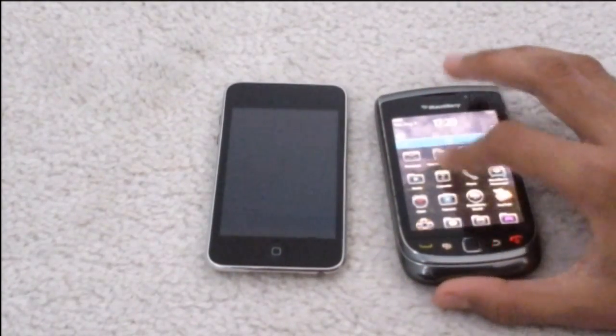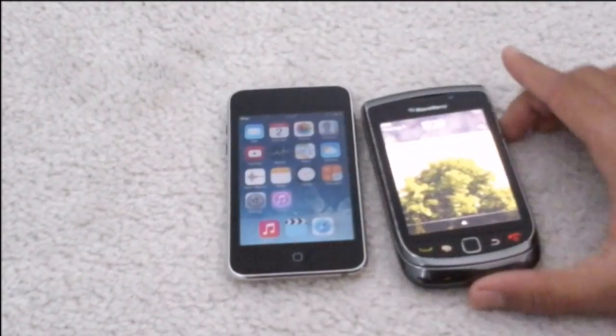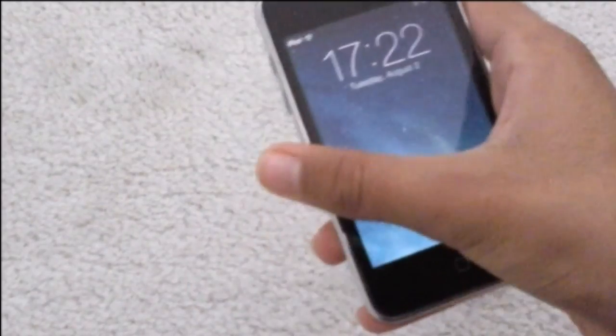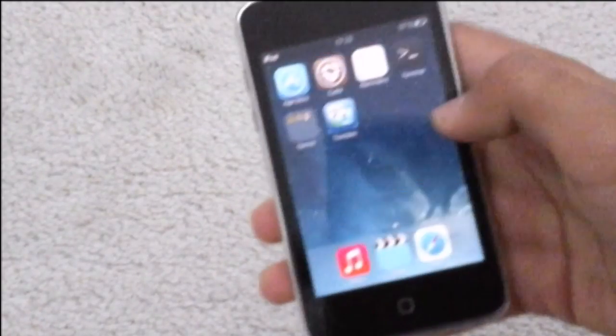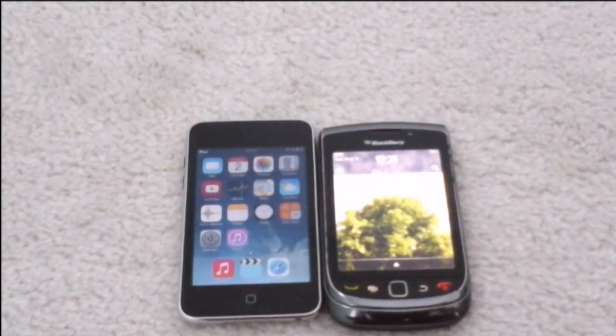Both devices, actually, I have to say some other things. This is using WhiteDoor 7 to make it look a bit more like iOS 7, and runs completely fine. Just gonna disable Wi-Fi. We're just gonna see what each operating system can do.